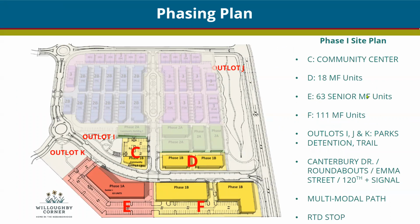So building C there is the community center, right? And that is in phase 1. We worked really hard with the city to move that up so that amenity actually gets built in phase 1. I'll tell you the truth, in regular market rate deals you see all over the area and across the country, the public community center is always last.